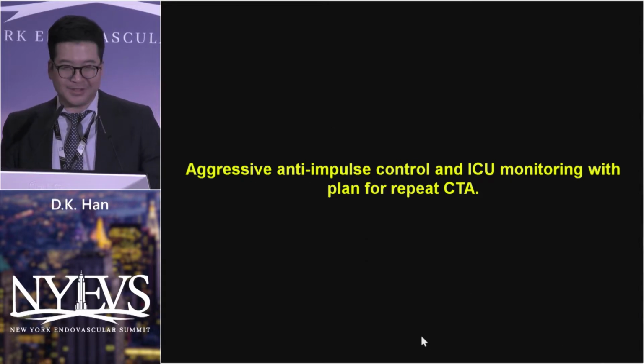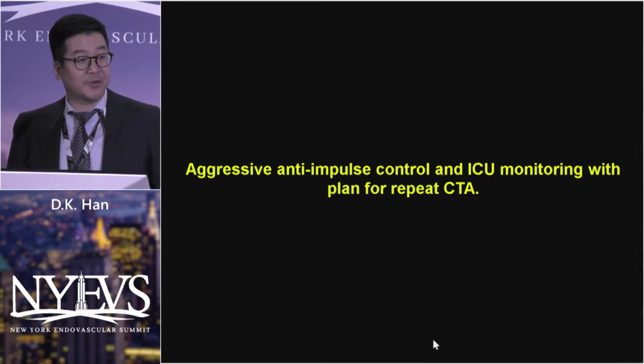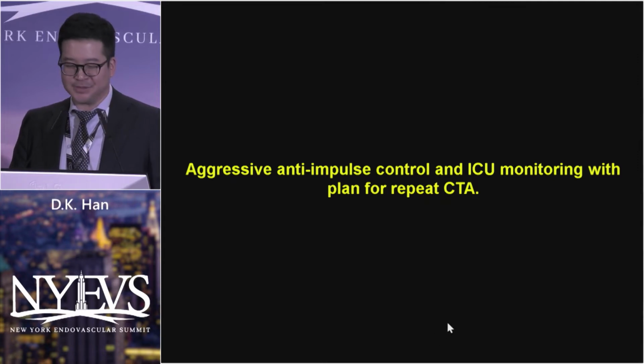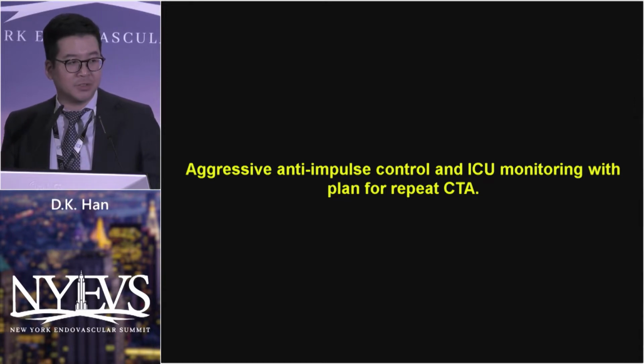Yeah, we'll talk about that in a second. And I'm curious, later when we talk with the panel, whether or not this is a point at which you would have gone straight to the operating room or not, and I'm open to taking some suggestions for that. We opted to put this patient in the ICU with aggressive anti-impulse control, and the patient's pain started getting a little bit better, and it looked like they were doing okay.